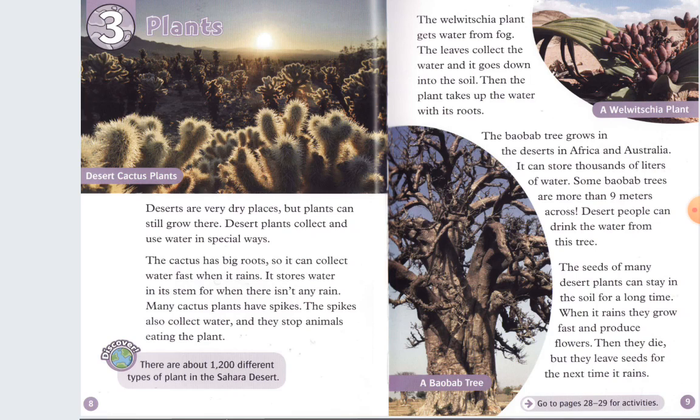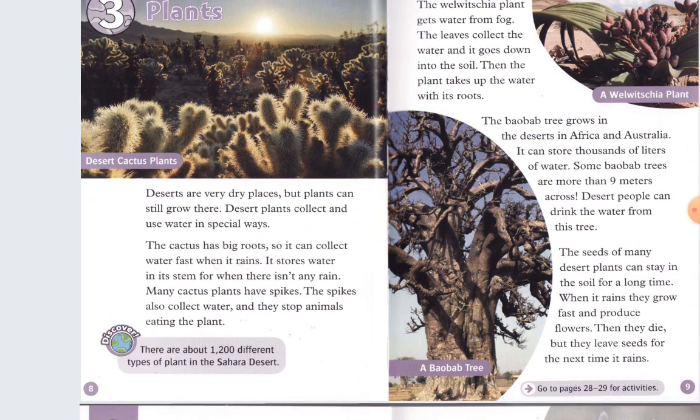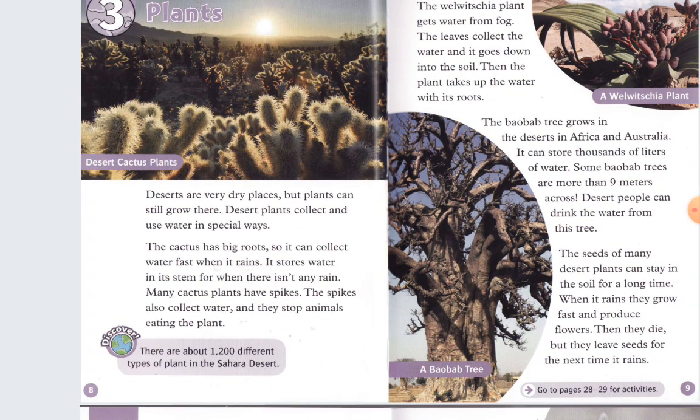The baobab tree grows in the desert in Africa and Australia. It can store thousands of liters of water. Some baobab trees are more than 9 meters across. Desert people can drink the water from this tree. The seed of many desert plants can stay in the soil for a long time. When it rains, they grow fast and produce flowers. Then they die, but they leave seeds for the next time it rains.